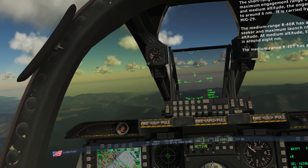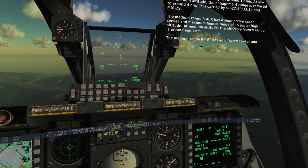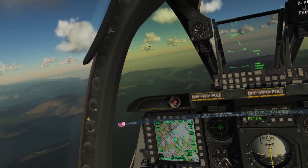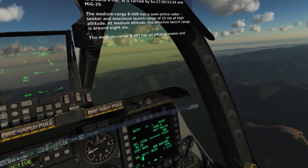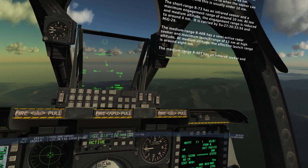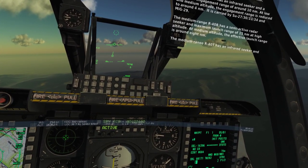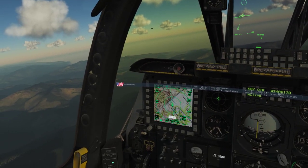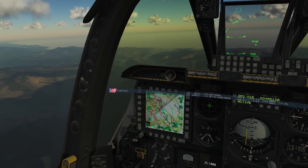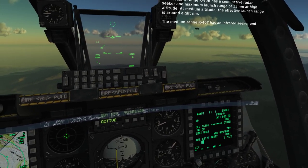The medium-range R-27T-ET has an infrared seeker and maximum flyout launch range up to 48 nautical miles. However, the range is limited to when the seeker can lock the target, and this is usually under 10 nautical miles. The short-range R-73 has an infrared seeker and a maximum engagement range of around 10 nautical miles. At low and medium altitude, the engagement range is reduced to around 4 nautical miles. It is carried by SU-27, 30, 33, 34, and MiG-29.